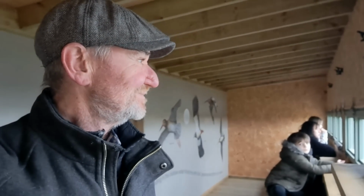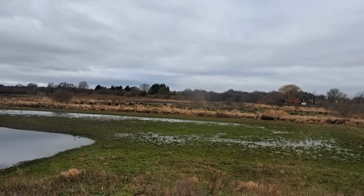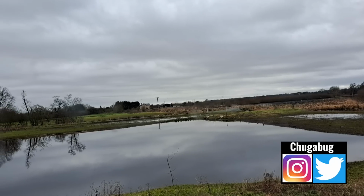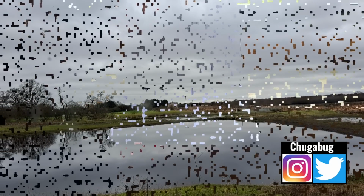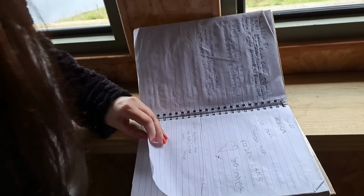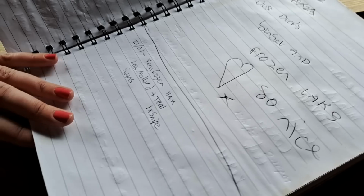I'm not a twitcher or a bird watcher at all, but these are really nice for people to come and visit. Unfortunately, we've got two fantastic pairs of binoculars back at the boat. And I emphasise back at the boat. We forgot them. But Nikki knows a few species of birds, but really nice. And there's a notebook here. If you spot any rare birds, you can put a little note in the book.